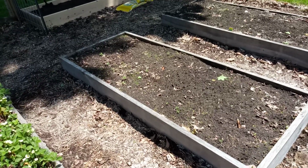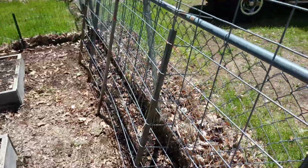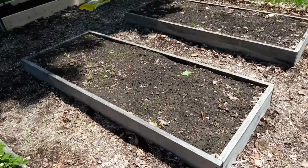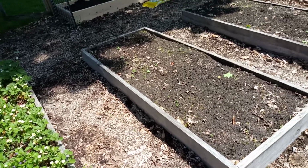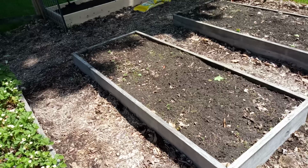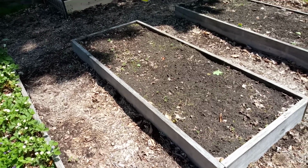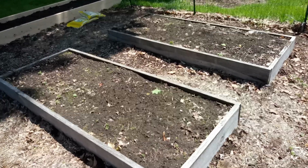with the trellis. Got this cattle panel trellis right here. It worked out so well last year. You can check out that video. I'll show you how to use that for bigger, bushier tomatoes. So easy. Anyway, so we're gonna dedicate these two beds to tomatoes.